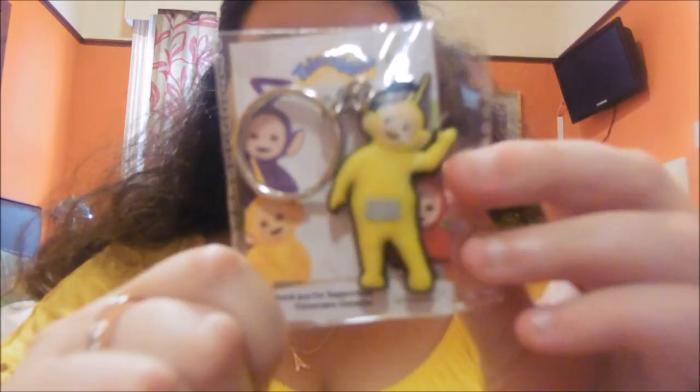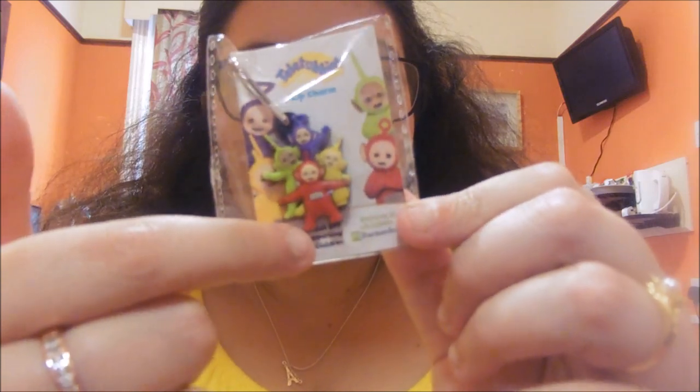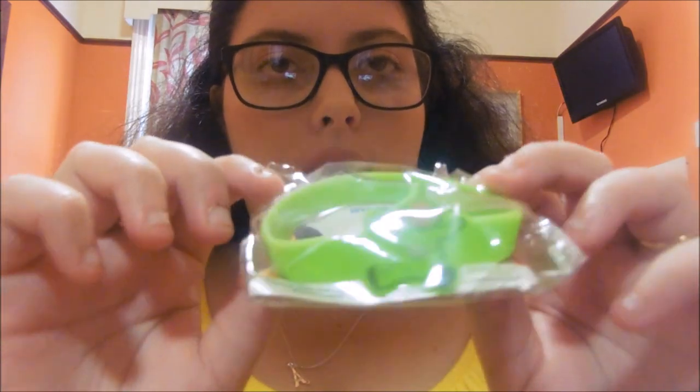Then I've got two like keyring things. This is a natural keyring. This is Lala. This was £1.50. Then I got all of them on a zip charm. This was £1. And this is a wristband. This is Dipsy on a little wristband. And this was £2.50. And that was every like, that was for the Teletubby stuff. I said they were from Bernardo's, which is a charity shop.